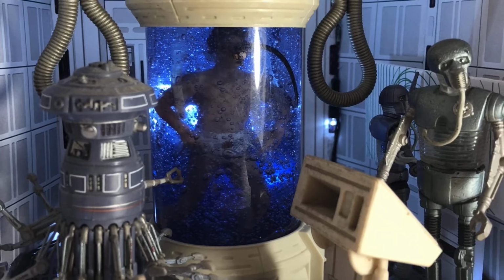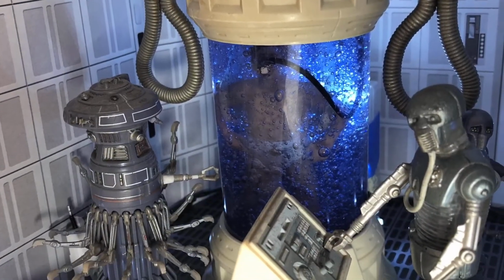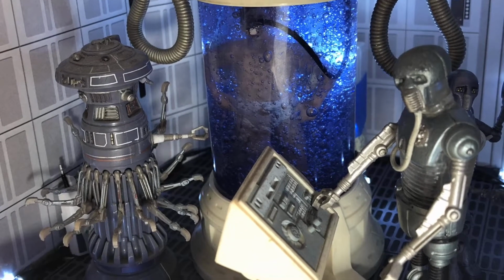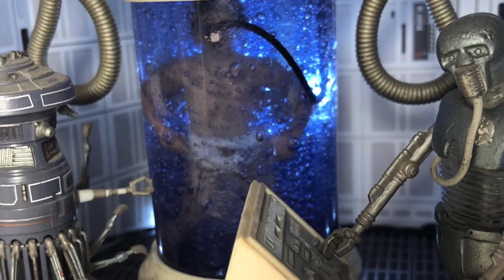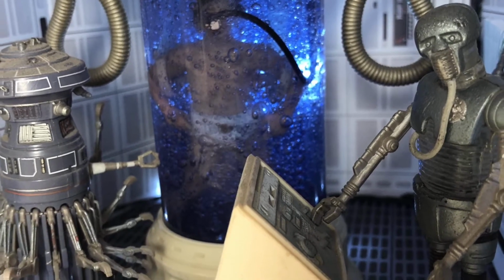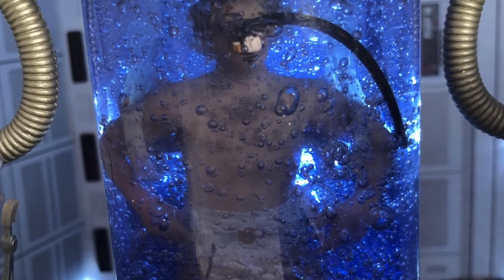Definitely need LED lights to highlight and shine your Luke Skywalker, because it can get kind of dark in some places, but I think this simple, easy setup really makes your figure pop. And I'm really excited to get this on the Hoth display and remember this scene as close as it was to the film.